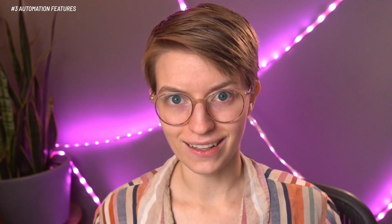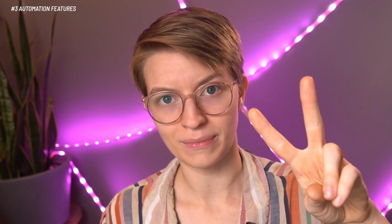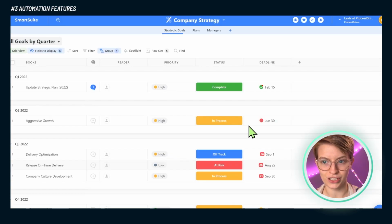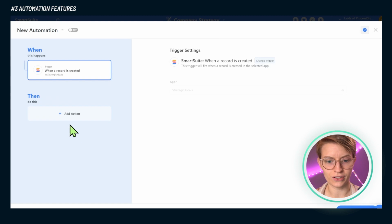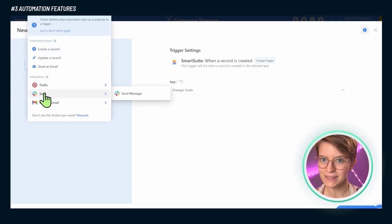Now, last but not least, the third standout feature I want to highlight for SmartSuite is their focus on integrations and automations. I'm kind of bundling them together because that's how this interface chooses to do things. But I'm going to go inside company strategy again, back into this same solution, and I want to show you what the automation area in SmartSuite looks like. Here we are. We've got triggers, when a record is created, and then we have actions. And here, immediately, something's a little unusual.